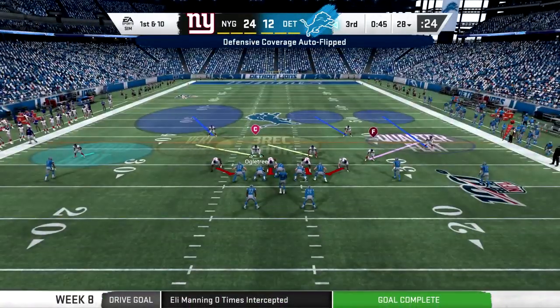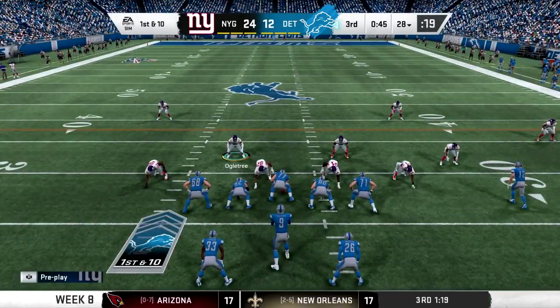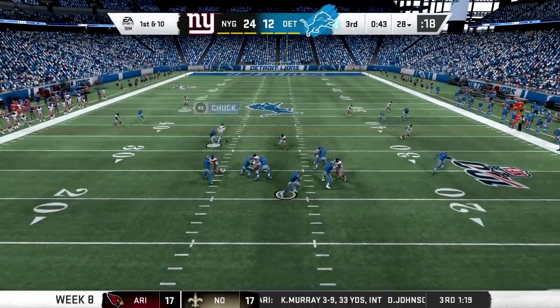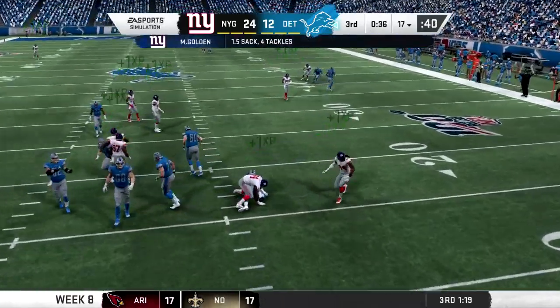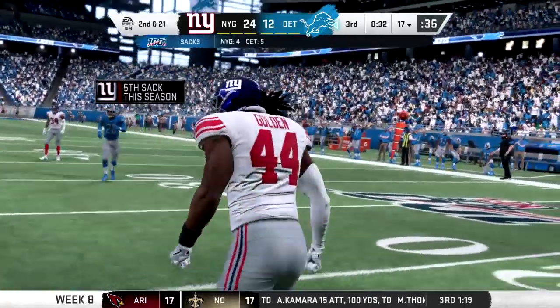So we're in the 3rd quarter. We'll see how this defense handles the upcoming drive as the offense takes over with a 1st and 10. Now a first down throw. Stafford. Under pressure, they got him again. Marcus Golden able to record his 5th sack of the season.